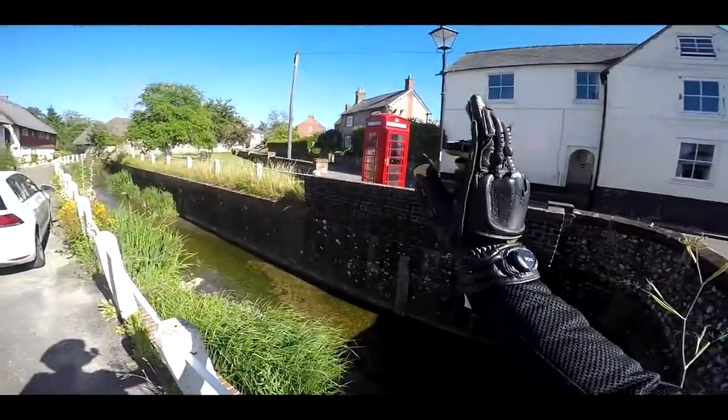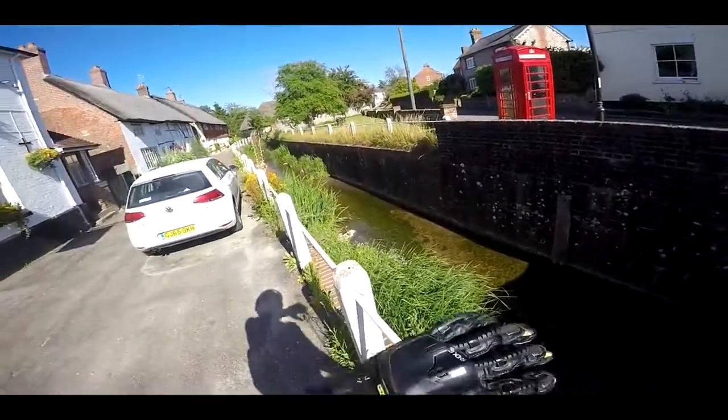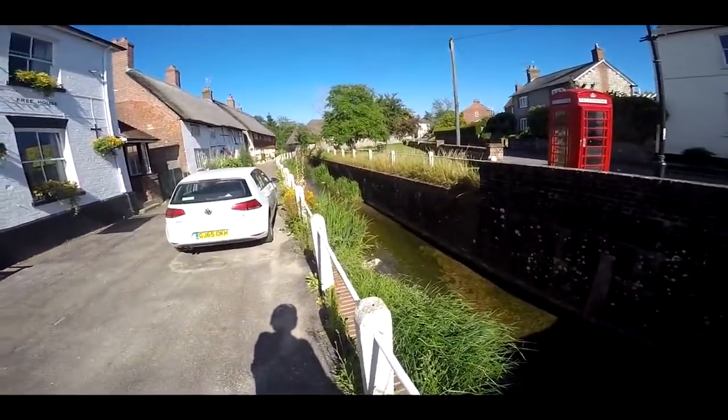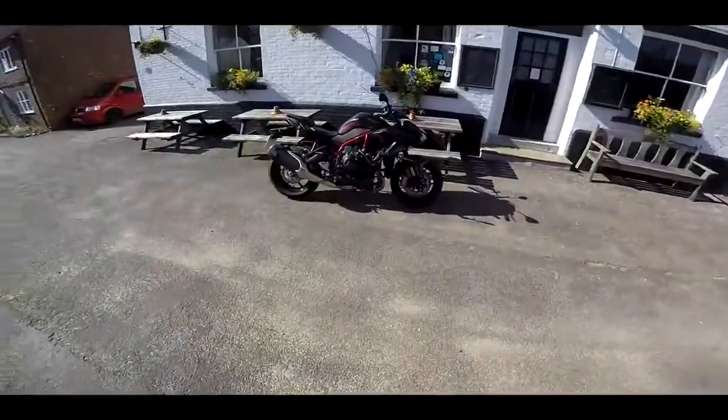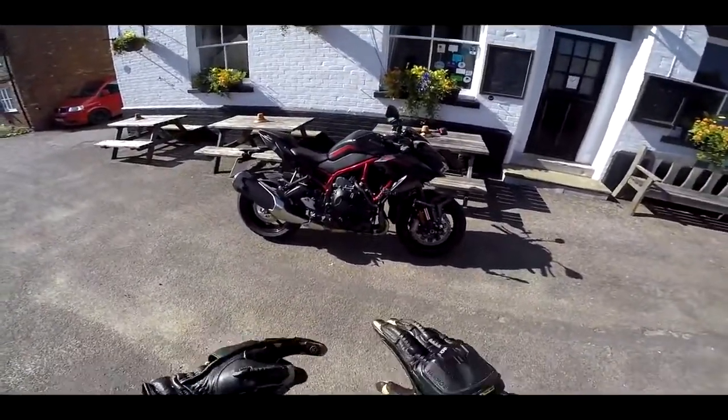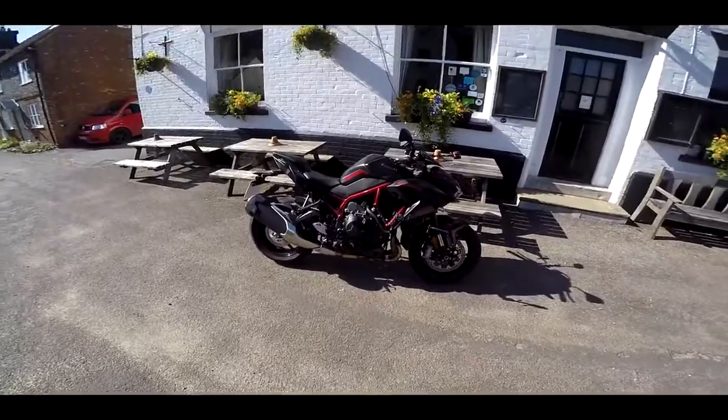How very English. Red phone box, beautiful stream. What a beautiful, beautiful thing. Here's something which isn't quite so beautiful, but it's still very, very mean. This is the Kawasaki Z-H2.